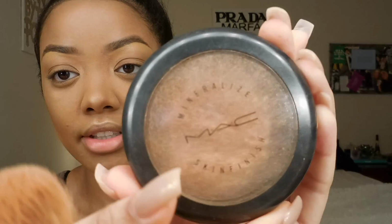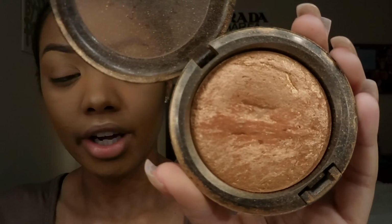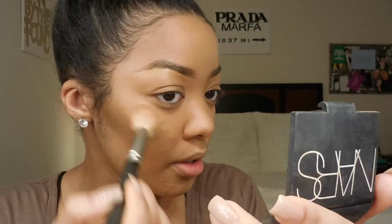But then I like to also, of course, any creams I put on my face, I set them. So I'm going to be setting that cream highlighter with a powder highlighter. And this is MAC Mineralized Skin Finish in Gold Deposit. Beautiful. This is like my favorite. Love. I mean, look at it.